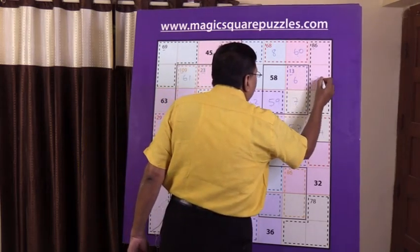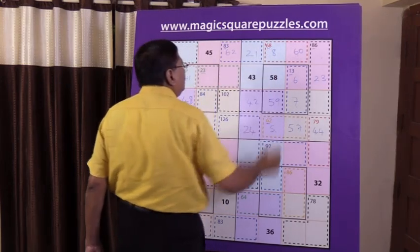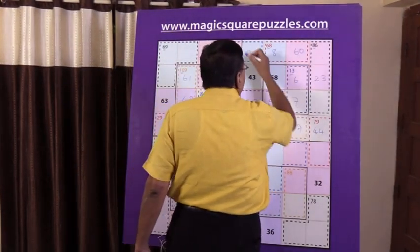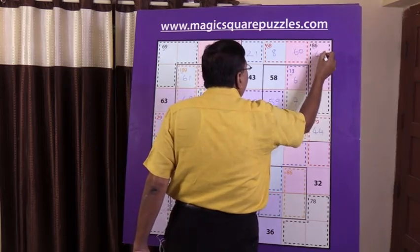This is 23. What is this? These two numbers are 68. 68, this is 21, so 89. These three numbers are 89. These four numbers are 130. So this is what? 41.